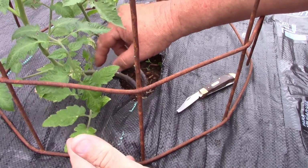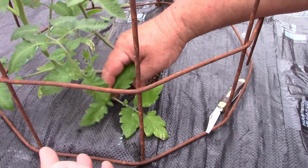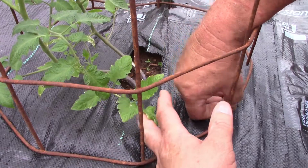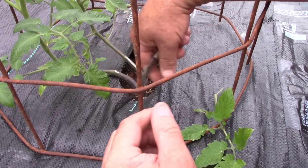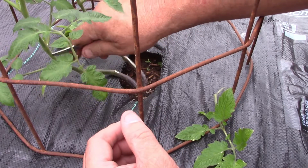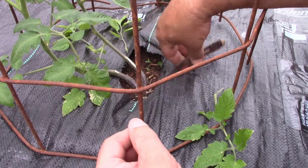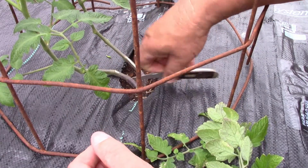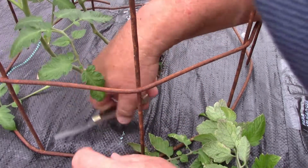Then I cut these away. Anything that's low to the ground you don't want touching, but I'm trying to promote growth up. So I make sure my knife's sharp, and I just go through and cut those off. Same there, cut them right off. And I do that all the way around. You can see, I'm going to do this one right here. And then I'm going to call this plant good for now.